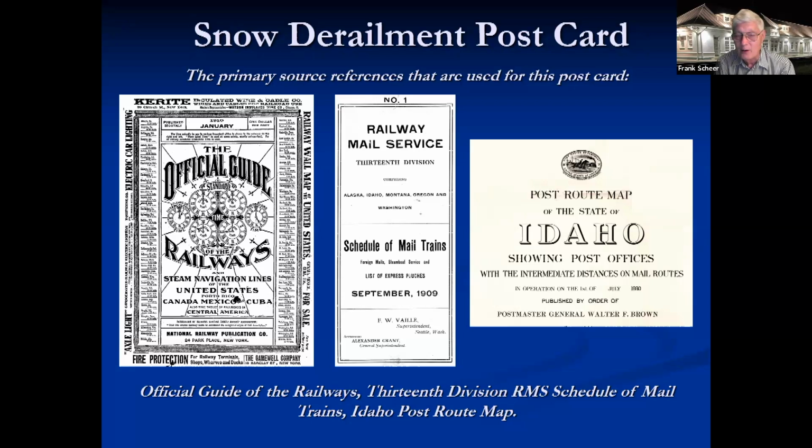A lot easier than trying to go find a public timetable for a particular railroad on a particular year if you've got a good set of these official guides. And then you look in the publication called the Schedule of Mail Trains. That's essentially what the employee timetable was for railway postal clerks. It showed all the routes and when they operated. It doesn't show the time at every individual station, but it shows where the junctions were, when the train originated and left the beginning terminal, when it stopped at the last terminal, and the connections that it made.